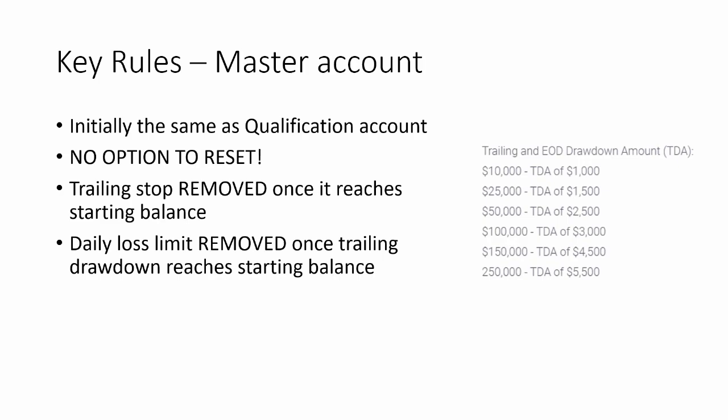Now, the two key things here to be aware of is the trailing stop, that starting amount of 2,500 on the 50K account, for example. That trailing stop is removed once it hits the starting balance, which means that as soon as you hit $2,500 of profit on the 50K account, or 3,000 on the 100K, etc., every dollar you make after that, you are increasing the amount of risk you have. Right? So you don't have to worry. If you've made $12,000 on the 25K account where you got $1,500 of risk, you don't have to worry that if you lose $1,500, you lose that account. That's not the case. You can then go down to the starting account.